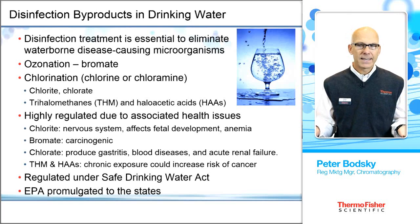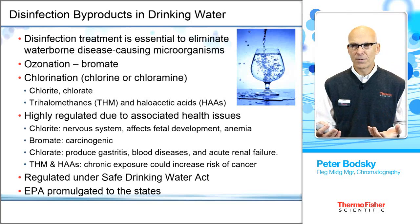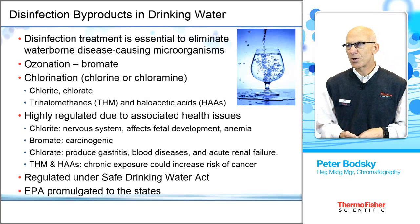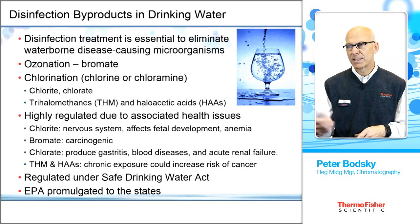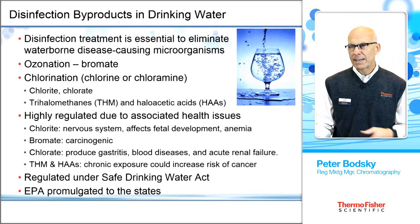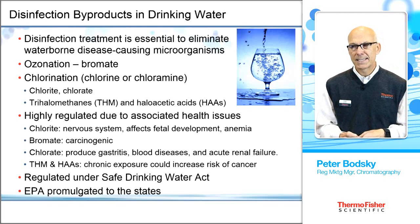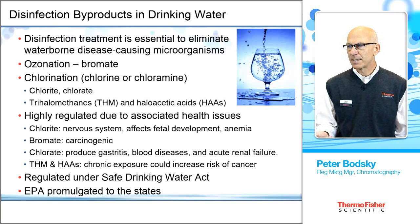Now, these are highly regulated due to the nature of their impact on our health. That would include the nervous system for chlorite. Bromate, of course, is carcinogenic, and chlorate has gastroenteritis and blood disease implications as well. There are also trihalomethanes as well as haloacetic acids, and these are all now regulated under the Safe Drinking Water Act. We're very excited to talk about two-dimensional IC in the context of haloacetic acids and how this is now going to be promulgated into the states via the EPA.